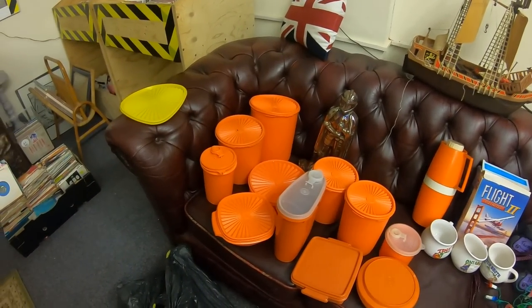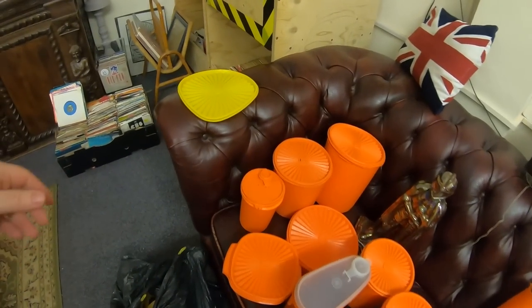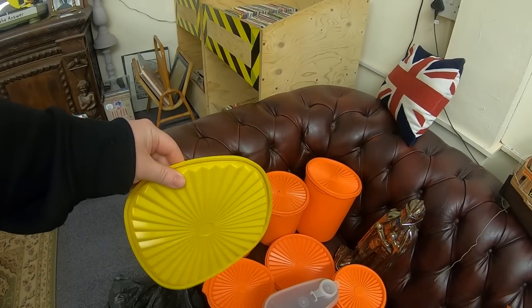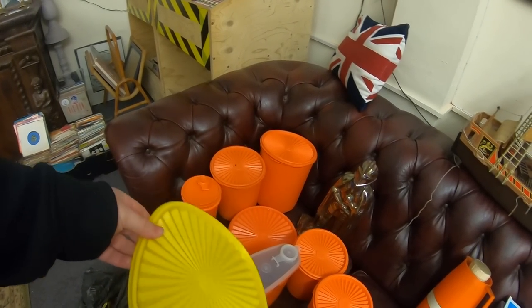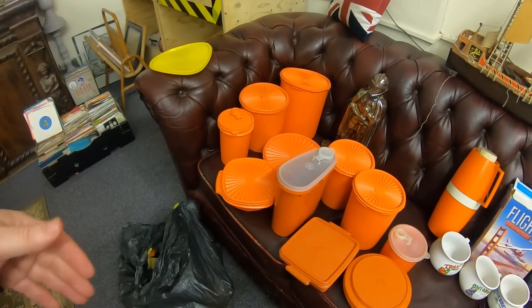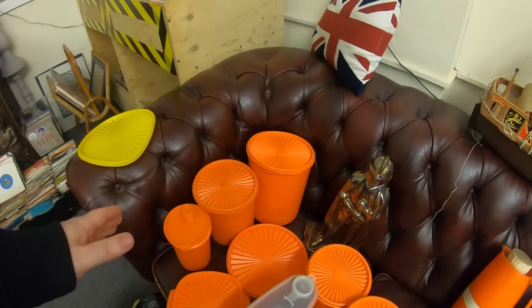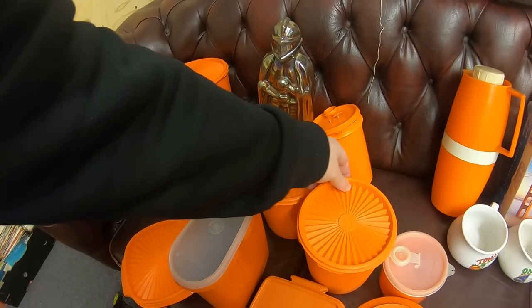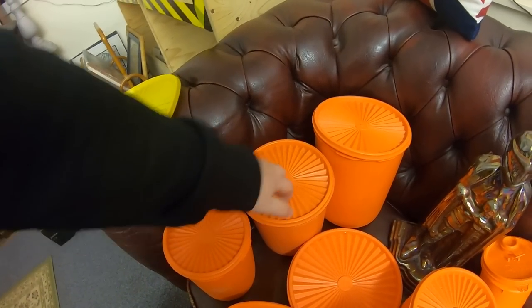11 pieces of orange vintage Tupperware. For 35 quid, and very nicely he threw in a random lid, which is a bit bent and has no matching relation to any of these, but I appreciate it still. 35 quid, I did have a quick check, because when you're spending that sort of money, I don't want to spend it lightly. I did have a quick check, and I think you can get 25 to 30 just for them.